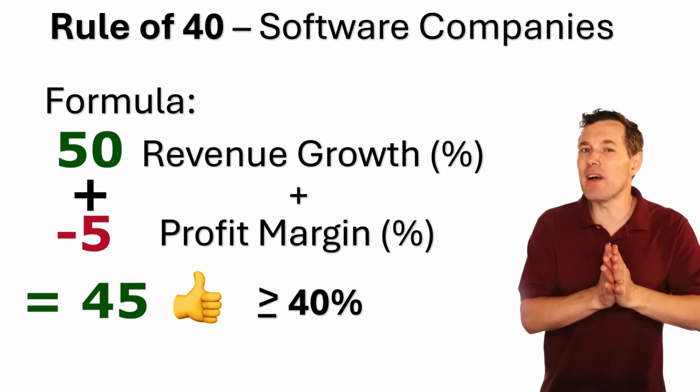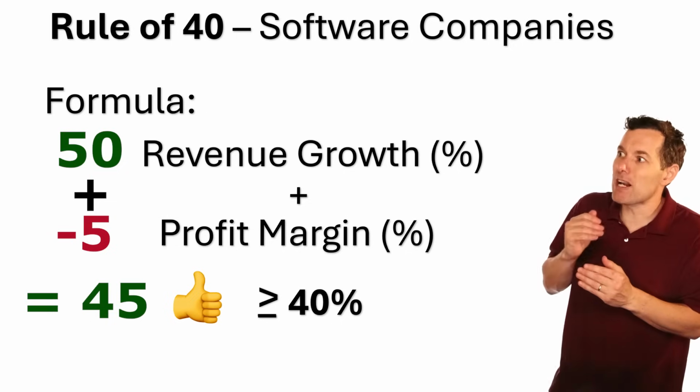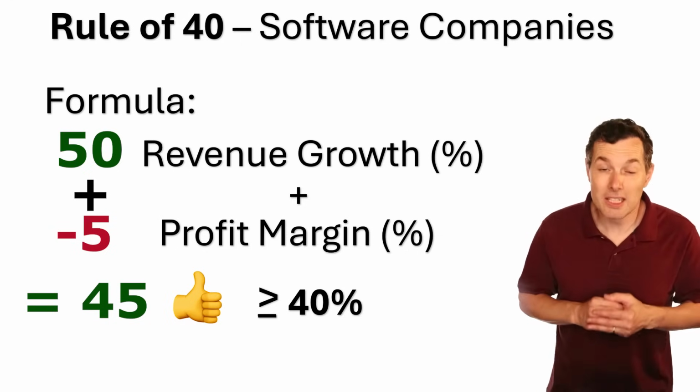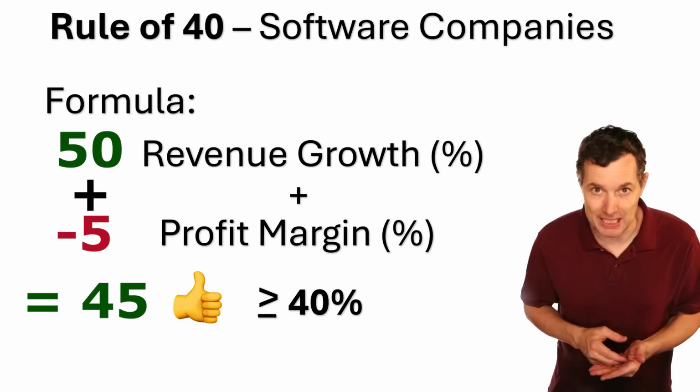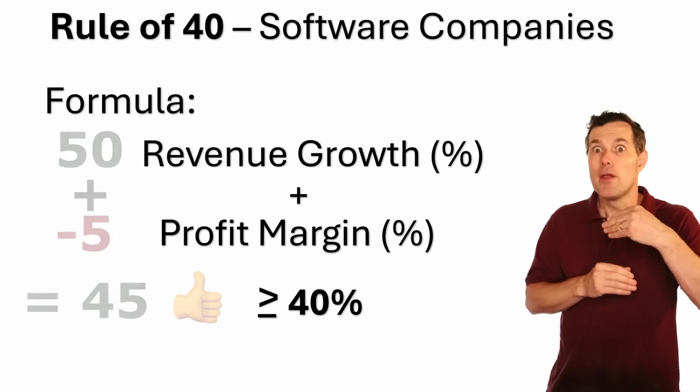Now, this is not a valuation method as much as it's kind of a guideline to better understand whether or not the company is heading in the right direction. Let's call it the minimum point of happiness. So if a company is at least at 40%, when you combine those two numbers, that's a good thing.